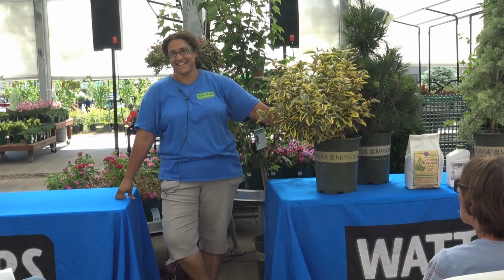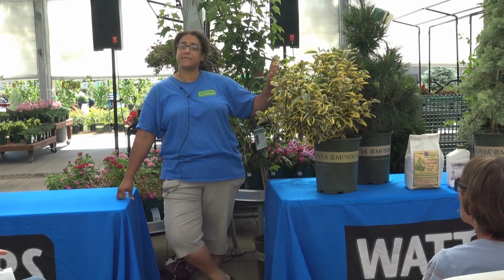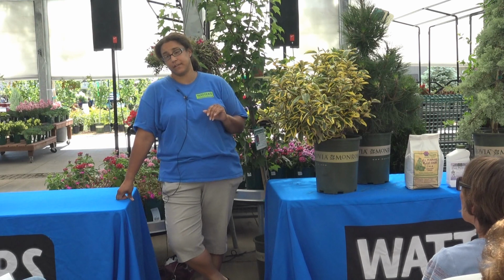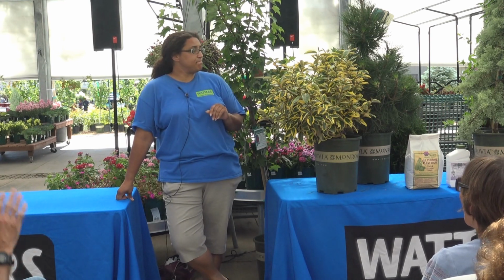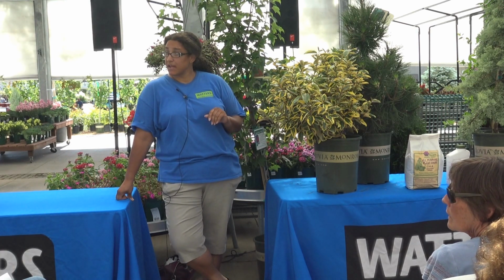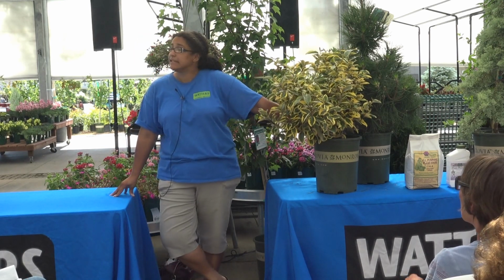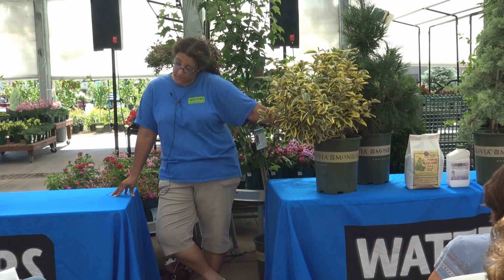And how tall does it get? This one, the silverberry, is about 6 foot. The Photinia eventually can get to 10 if you let it. Silverberry is deer resistant? Yes, the silverberry is deer resistant, and in most cases so is the Photinia.